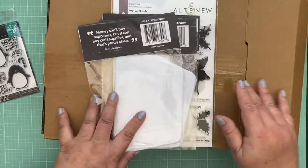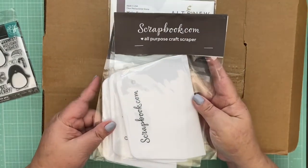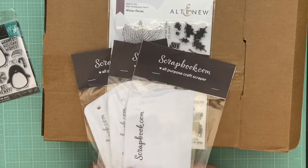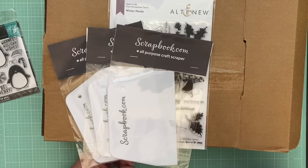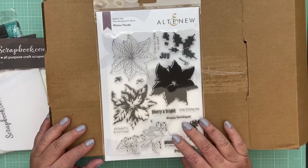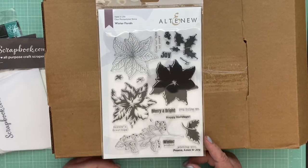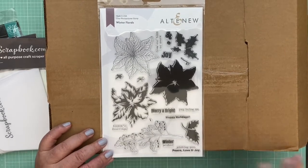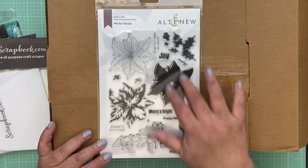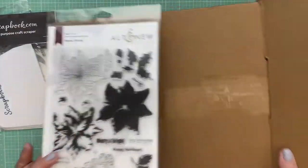Okay guys, this is not a very huge haul, right? So I did get the all-purpose craft scraper. I got 3 of them because they were on sale, so I took the 3. Again, this would be on the exclusive. This is an actual exclusive. And then I also bought an alternate winter florals. It's all poinsettia, which is wonderful because I was thinking of creating some poinsettia cards for Christmas. So this is $19.99 actually, guys, and this is also a special.